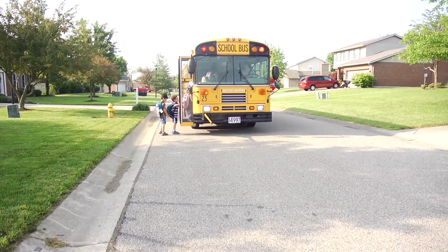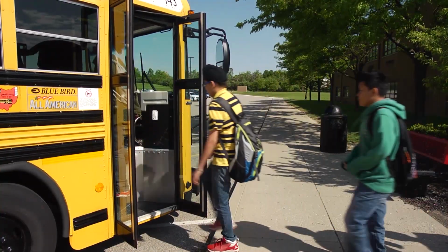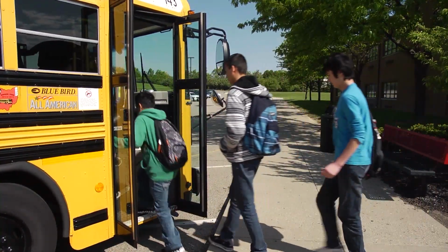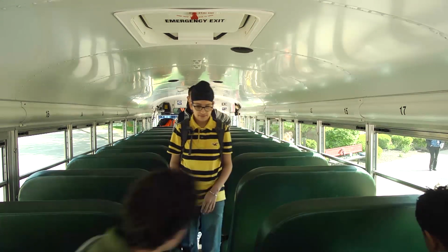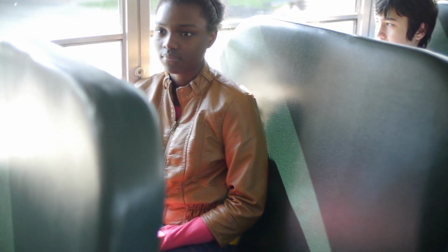Once they get on the bus, they are to find their assigned seat and sit down quickly so that the bus can resume. We want to make sure that we hold on to the handrail very tightly. Come on up, sit down in your assigned seat, and once we're sitting down, we make sure that we sit with our bottom on the bottom of the seat.